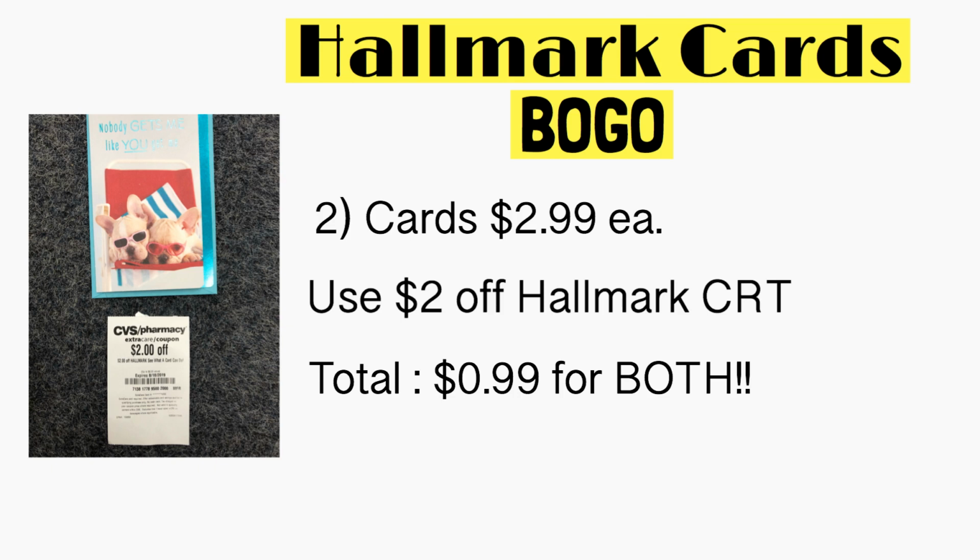I had a $2 off CRT. So you're gonna go ahead and pick up 2 cards at $2.99 each. You're gonna use that $2 CRT. Final cost is gonna be just 98 cents for both cards. So that's a really good deal right there.